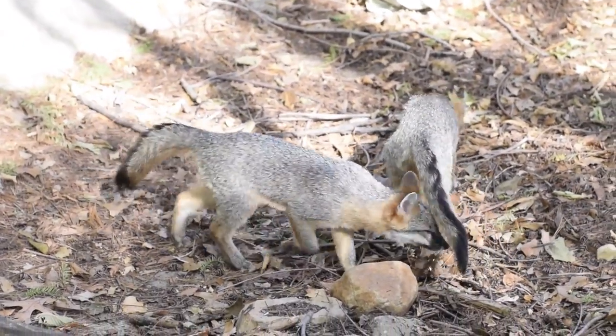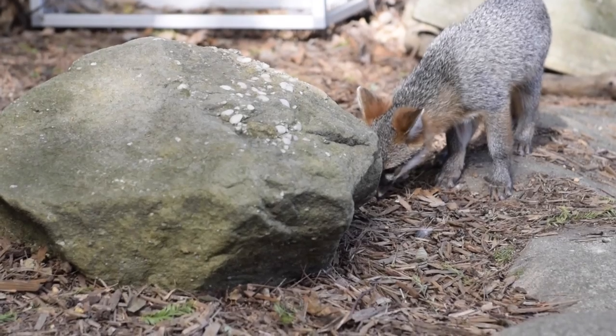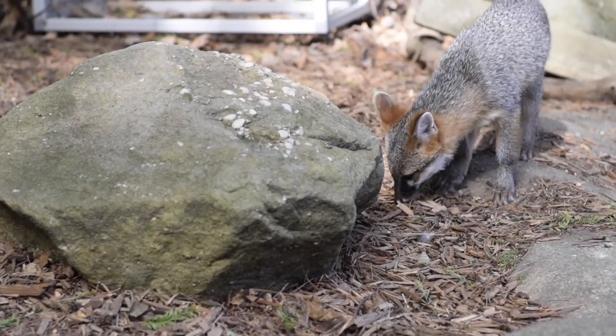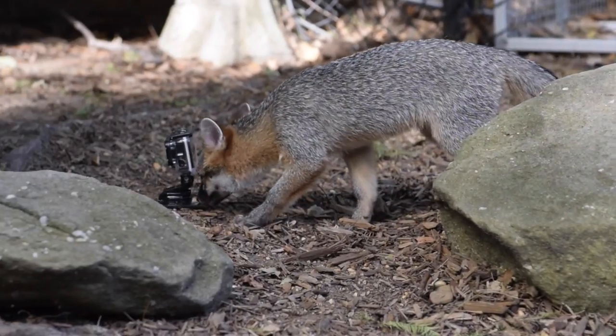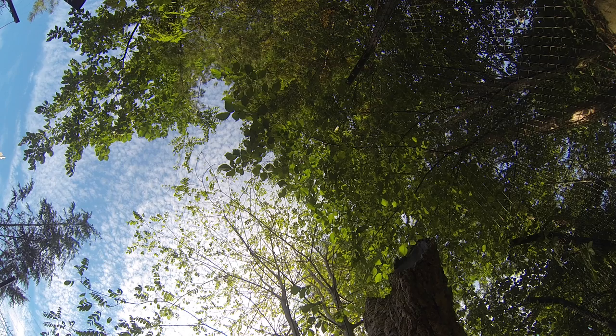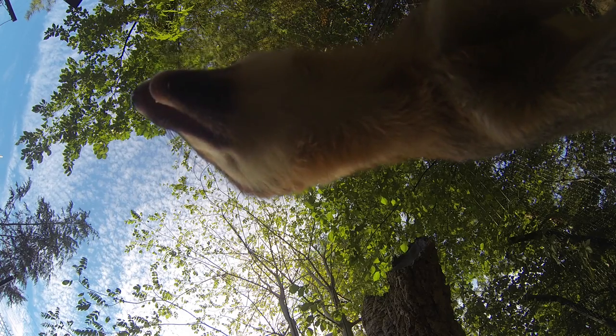The male weighs about 6 pounds right now, and the female is just about 5.5 pounds. When they reach their full grown adult size, they will weigh anywhere from about 8 to 15 pounds. Gray foxes are members of the canine family, just like wolves, coyotes, your domestic dog, and so they have a really great sense of smell.